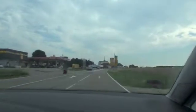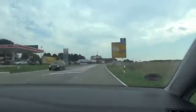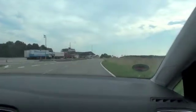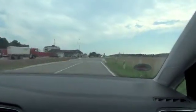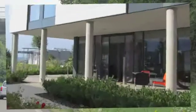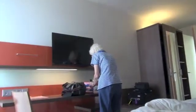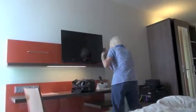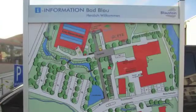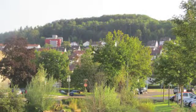From there we continued on for many more kilometres until finally arriving at the Hotel IQ in Ulm, where we were to stay for that night. After settling into our hotel, we then drove to Blastein, just 6 kilometres west of Ulm, to find something to eat.